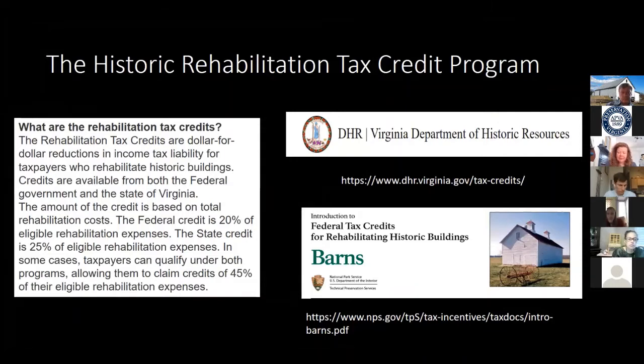The tax credit is a good program for stabilization and repairs if the barn meets the substantial rehabilitation test, but it can be hard for barns slated for adaptive use because any changes must adhere to the Secretary of Interior standards for rehab. It is not impossible, and I would encourage you to reach out to our tax credit specialists here at DHR to flesh out any projects that you might have in mind, or one of our architectural historians.